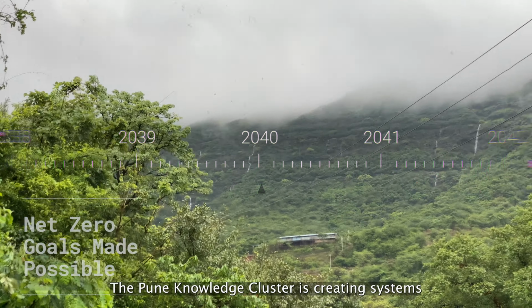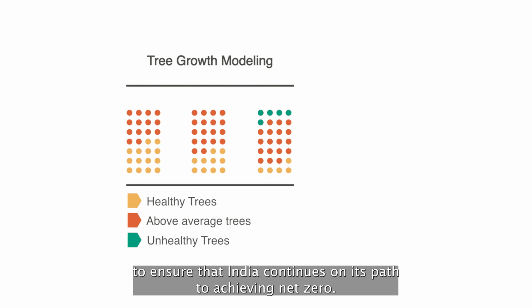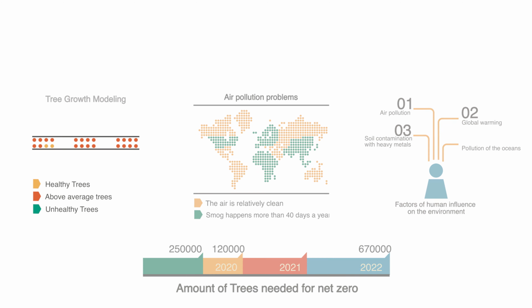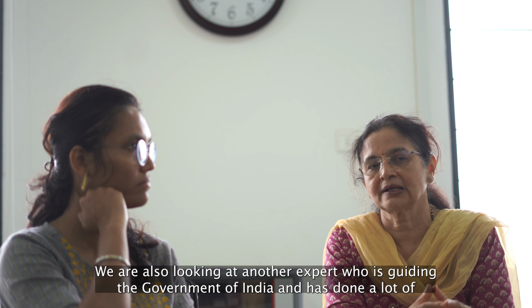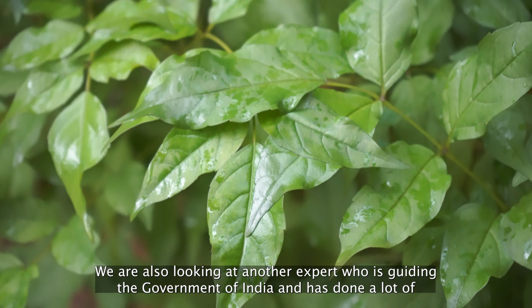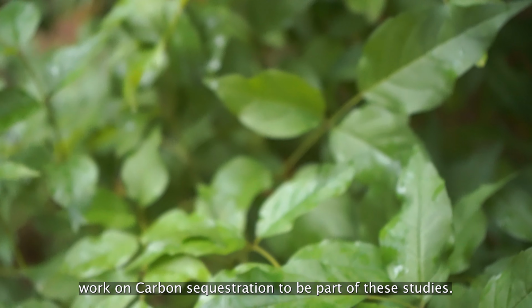The Pune Knowledge Cluster is creating systems to ensure that India continues on its path to achieving net zero. Tying up with IIT Bombay to develop the algorithms. We are also looking at another expert who is guiding the Government of India and has done a lot of work on carbon sequestration to actually be part of these studies.